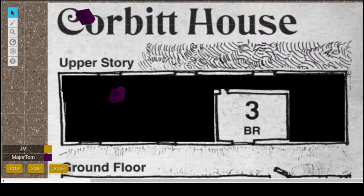Is this a door here? The ground floor door? Should we say BR3? Can you click it? How do I do that click? You just do like a hold click. Yeah, that's a door. Okay.